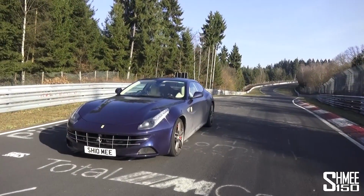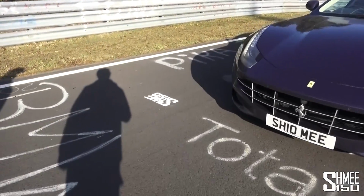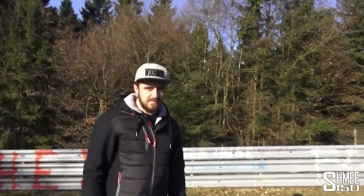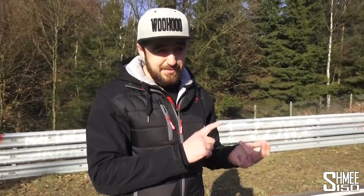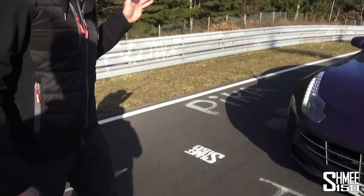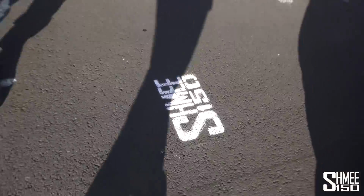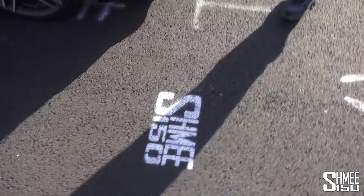Now, we just pulled up to take a photo of the car on this part of the track, and completely coincidentally spotted that. A Shmee logo. Boris or Misha, was that you? I would really never do that, because first of all it's prohibited, but second of all, as a driver of the track myself, I know that having paint on a tarmac surface limits your grip, and it can cause very dangerous situations, the outcome of which you can predict.